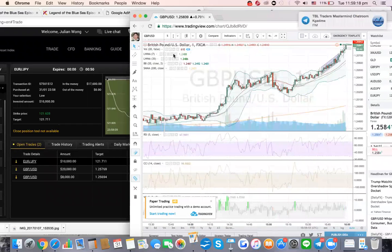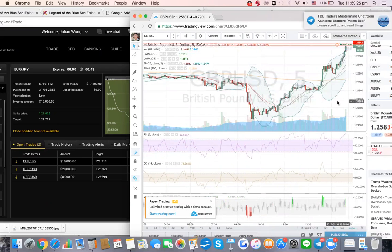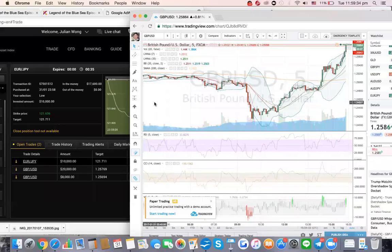USD, let's try 5-minute chart. 1, 2, 3, 4, 5. 25 minutes put GU. GU 25 minutes put for those of you who want to. That's what I would do. 25 minutes put, pound USD.